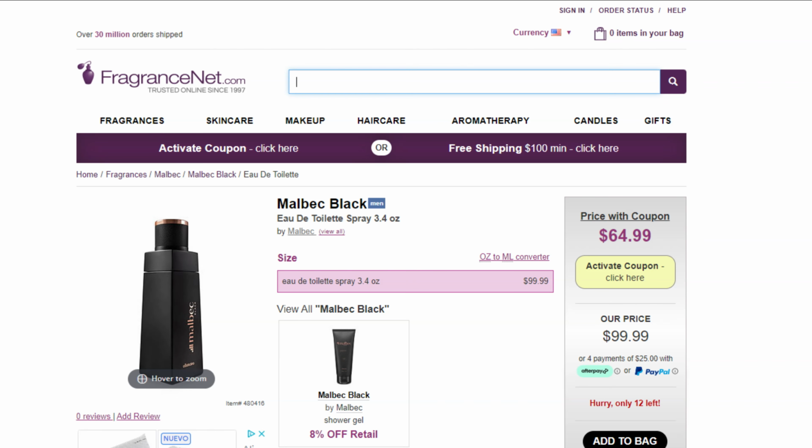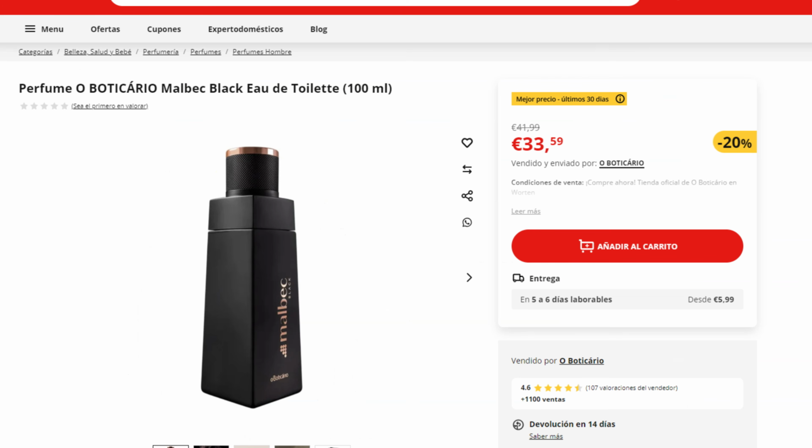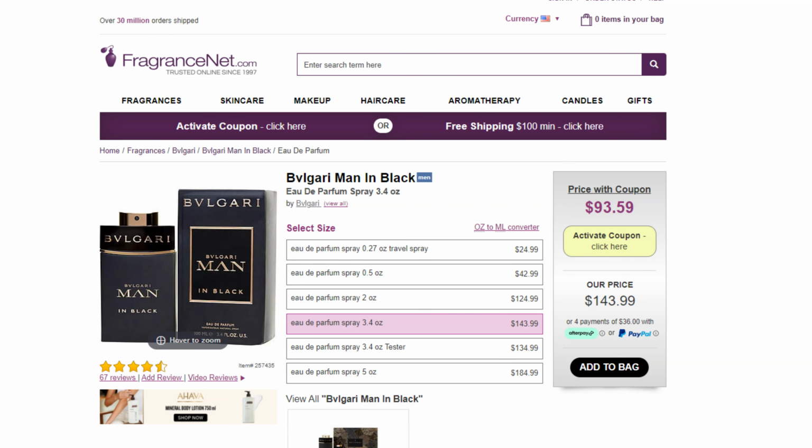Something else about this fragrance is that it's priced very fairly, in my opinion. The 100 milliliter bottle in North America can be had right now for around $65 US. That's on fragrancenet.com. Here in Europe, it's far cheaper. It's actually around 35, 40 euros the last time I checked. So really fair prices considering the quality and the great performance in this one. And especially if we look at the price compared to Bulgari's Man in Black, this just comes out more economical and it's a way better value in my opinion.